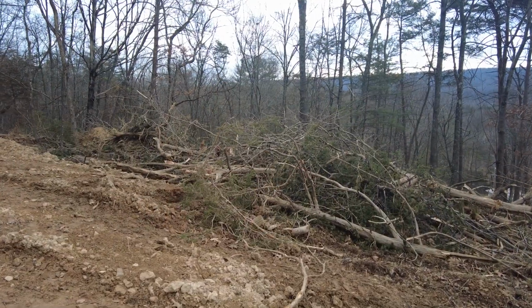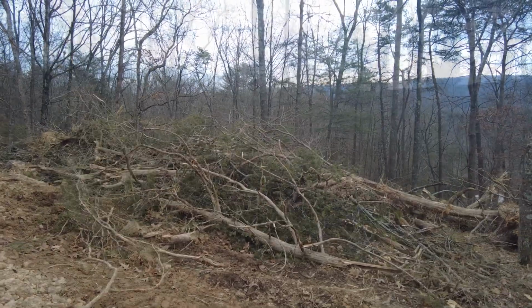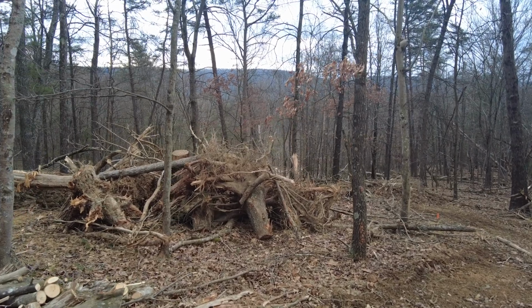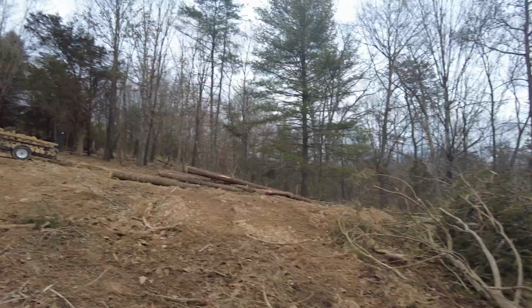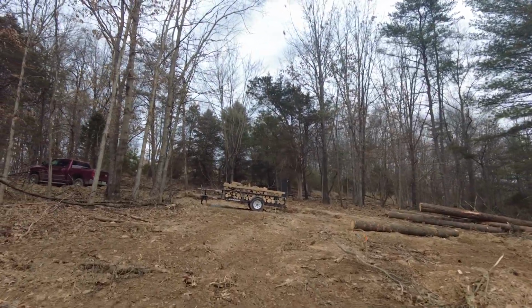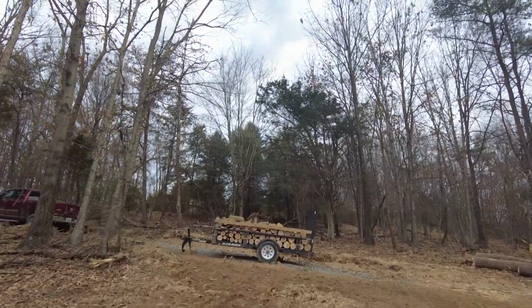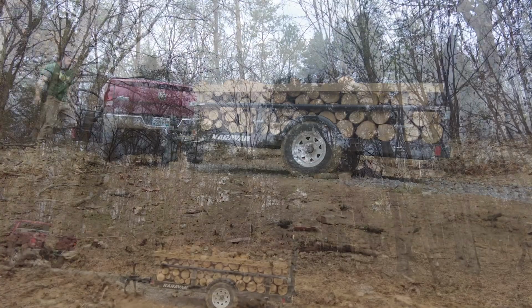So this is the brush pile that's left, and we're going to bring a chipper up and try to deal with most of that with the chipper. The stumps here, I was checking out Josh and Aaron's last video, and they were going to bury their stumps, and I like that idea. Right now I've got to get this wood out of here. It's blocking the way, and I'm going to deal with it before we get a lot of rain and it gets stuck down here.